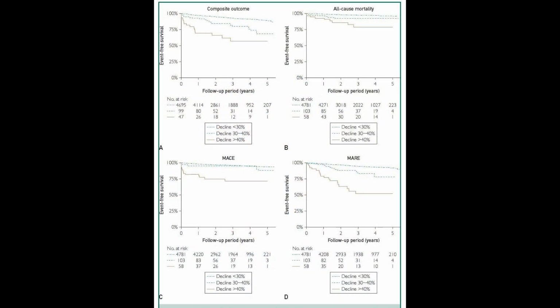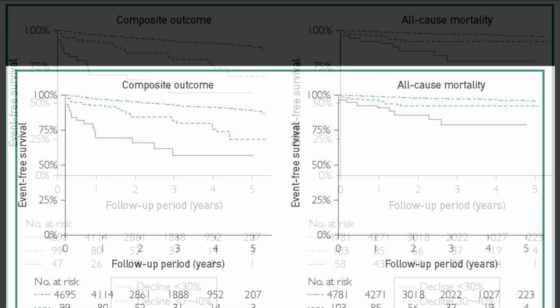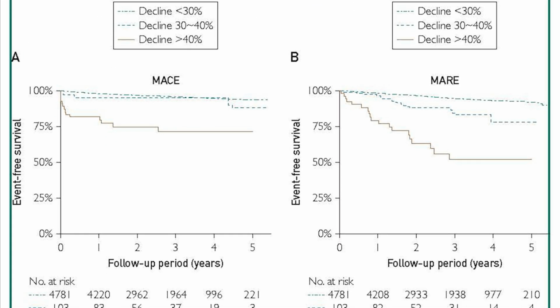We used Cox regression, restricted cubic spline models, and many sensitivity analyses to determine the association between initial renal function decline and study outcomes, which were either a composite of all-cause mortality, major adverse cardiovascular events, and major adverse renal events, or each of these outcomes individually.